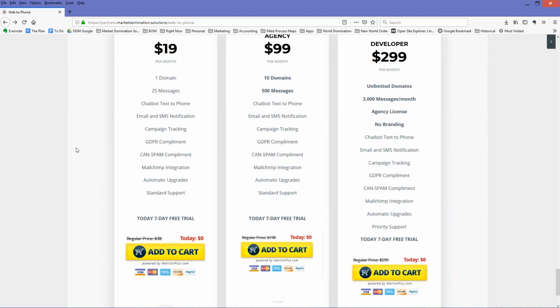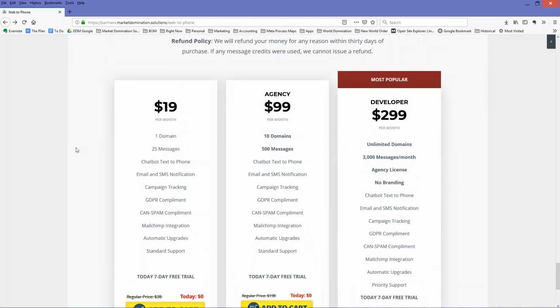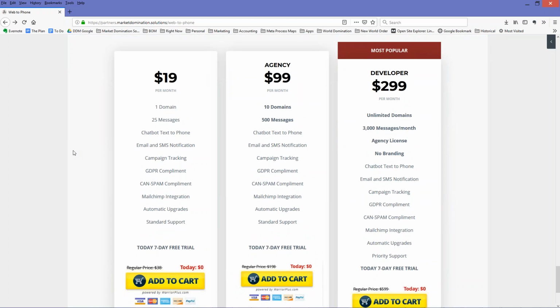All right, so we've got 3 different packages. The first package is Basic, $19 a month, and these prices are 50% of what they're going to be when they're launched. Basic is for those of you who have 1 domain. You get 1 domain, 25 messages. It's good for smaller sites. Chatbot, text to phone, email and SMS notification, campaign tracking, GDPR compliant, CAN-SPAM compliant, MailChimp integration, automatic upgrades with the plugin, and standard support.